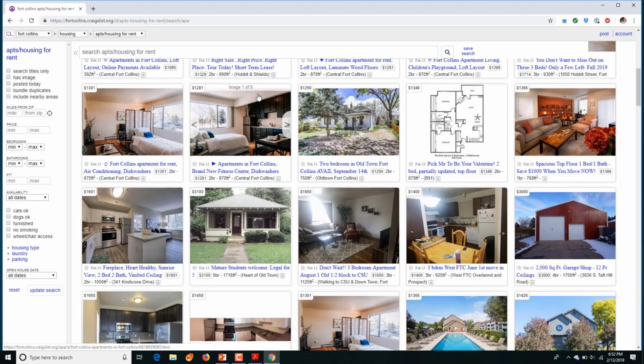So, yeah, like these places that post a picture of their swimming pool, I'm like, that's great. Am I living in the pool? No, right? Why do I care? Or like this, right? Does this look appetizing as a rental to you? I'm sorry if this is your rental and you're here. This is not my fault. Do a better job, right?